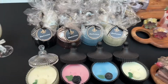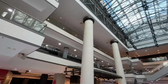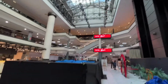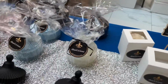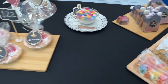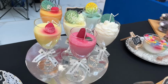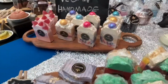All our candles are made with 100% soy wax, and are handmade to perfection. As I said earlier in the video, we are located on level 1 at Market City, sitting around where the escalator is. There is no shortage of our large variety of artisan soaps and candles, from our carousels to our dessert range. And of course, our newly introduced vegan handmade soaps.